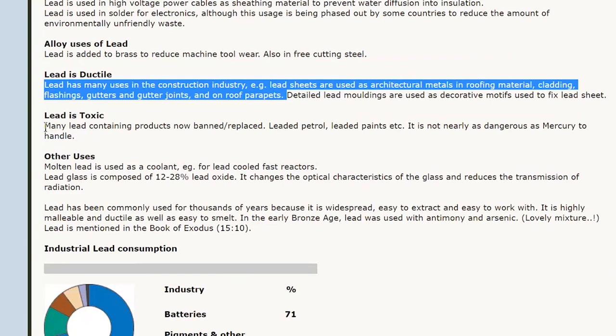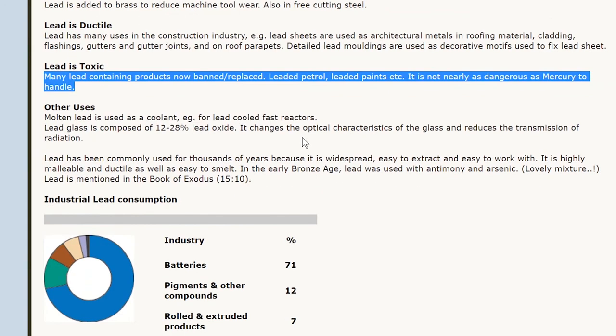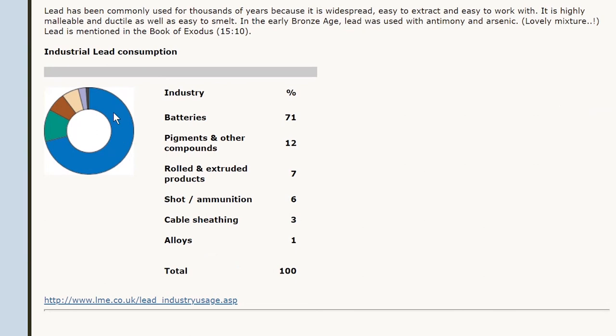Lead is often being banned nowadays. So they try to avoid lead in things like lead pencils. They're called lead pencils because they used to have lead mixed with graphite, but it doesn't have lead in it now. So here, the uses of it, the big percentage, of course, is batteries. So that's where the lead is.